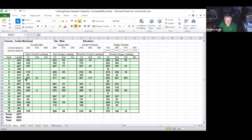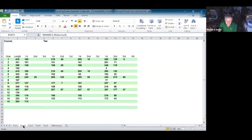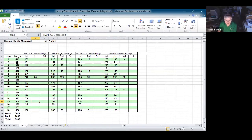Here, for example, on a longer hole, the scratch landing zone from the tee shot would still be 261 from the green. He would hit 220 and be only 41 left from the green, and so on. Same thing for the bogey men, women scratch, women bogey. Then on each tab, you'd put in the length for that, and you get the same thing. You get all your landing zones.